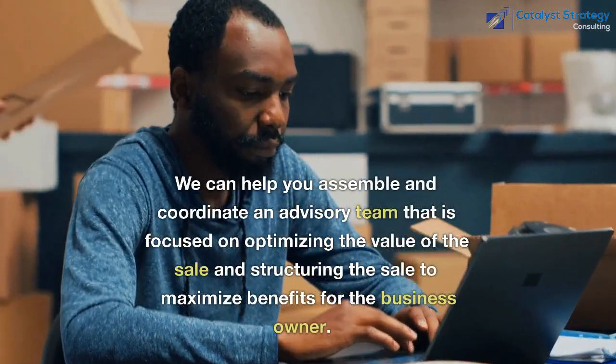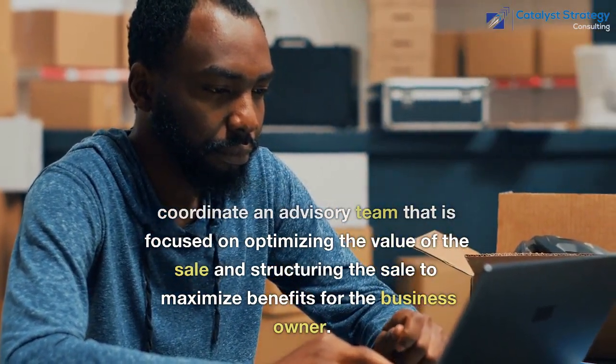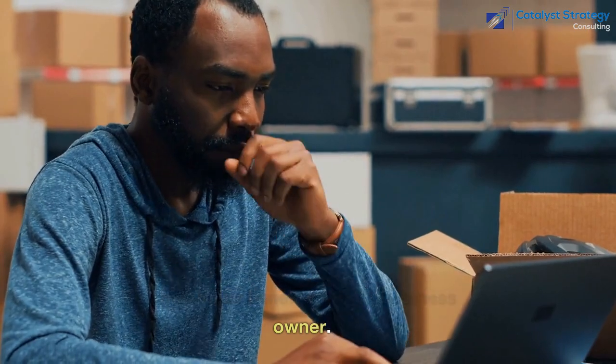We can help you assemble and coordinate an advisory team that is focused on optimizing the value of the sale and structuring the sale to maximize benefits for the business owner.